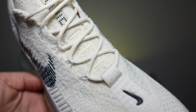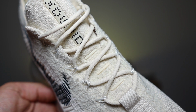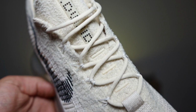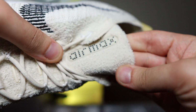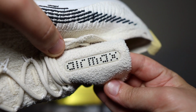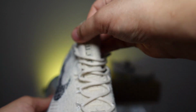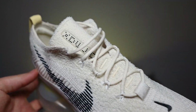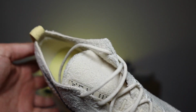And I don't know how these will hold up over time because they look very frail. The laces themselves feel very spongy and they don't feel the most premium, but I guess it works well with the shoe. Now the tongue is half infused with the upper, but the other half is loose. We've got the Air Max branding going up sideways in this weird dotted texture. And I won't lie to you broskies, it took me a while to figure out what it actually said. But the less we say on that, the better.